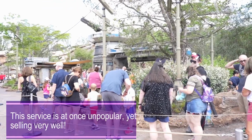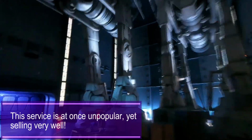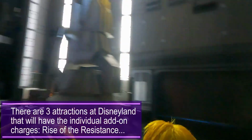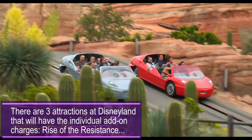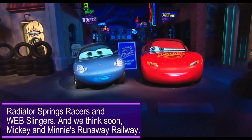What was notable was that Rise of the Resistance, which has a $15 per person price tag for its Lightning Lane, sold out in a couple of hours by 10 a.m. We think this is likely to be the pattern for really popular rides, and availability for Lightning Lane for Rise of the Resistance and Radiator Springs Racers will be limited. We wonder if they will start to release sets of Lightning Lanes throughout the day as they did with boarding passes, but for now, Disney continues to reward those who get up early.